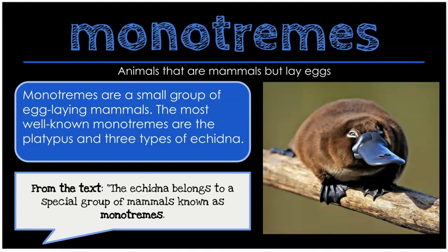Our next word is monotremes. According to the text, monotremes are animals that are mammals, but they lay eggs. We see here the platypus. A platypus is a monotreme that lays eggs.